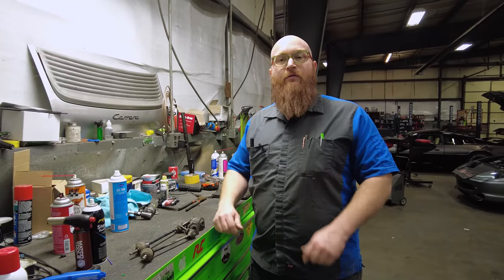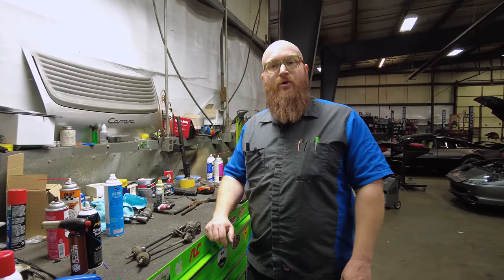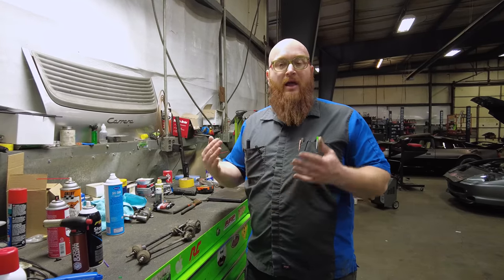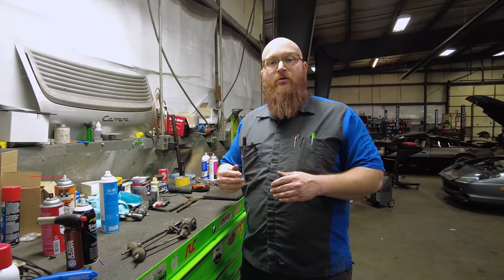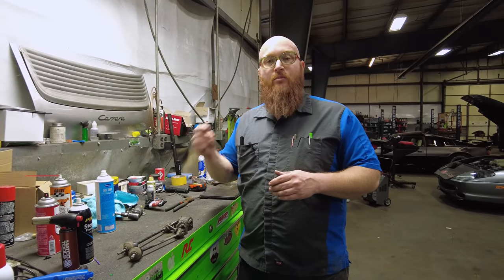So this thing has 94,000 miles on it. It makes sense that some of these components are starting to fail. Any European car, Mercedes, BMW, Jaguar, Range Rover, Porsche, when they get to the 100,000 mile mark, you can go ahead and get your checkbook out. You're going to start writing checks left and right. That's just the way it is.